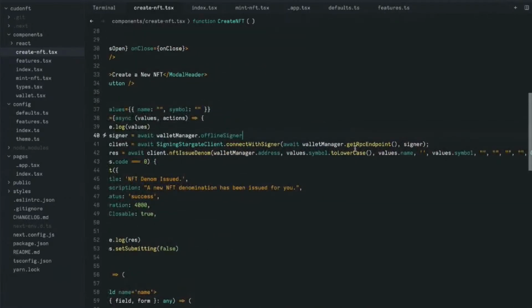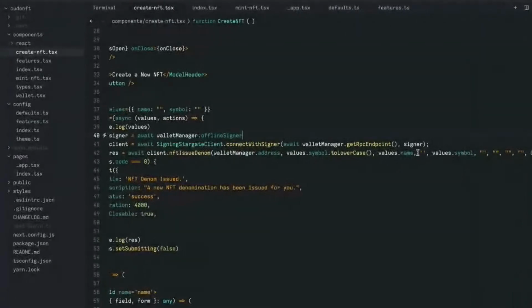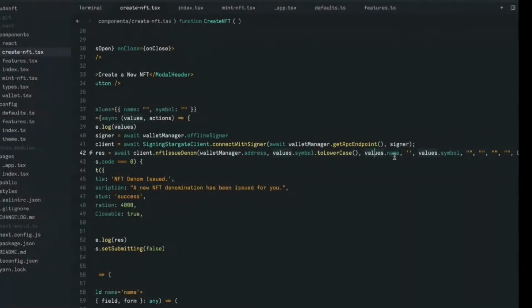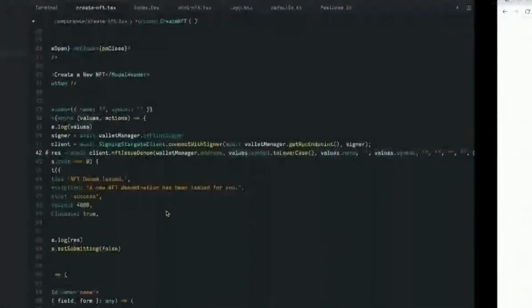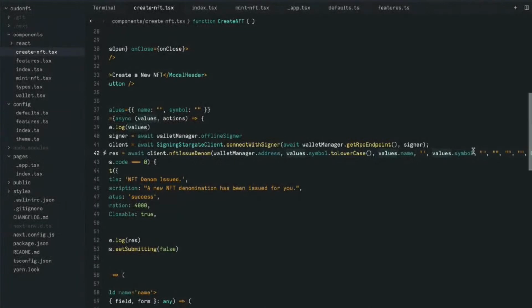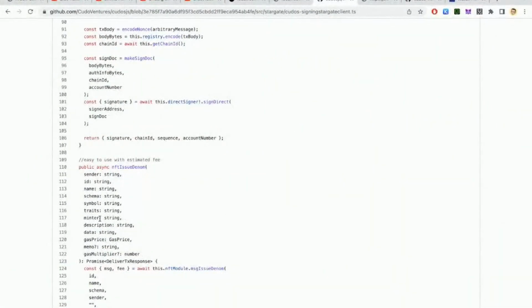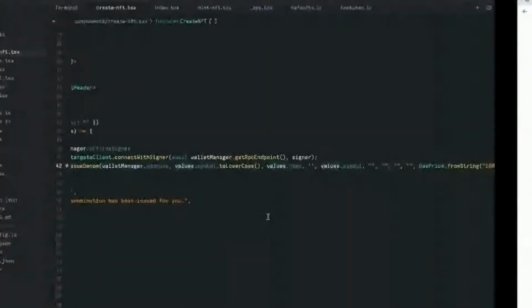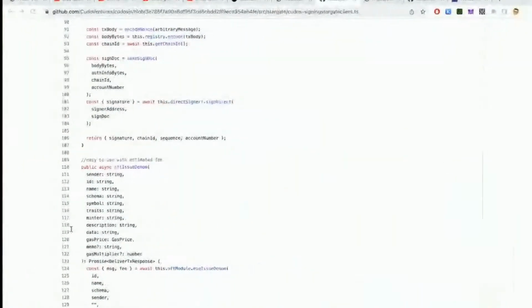Once we're done with that, we require a name of the denomination, which is just values.name. Then the schema. We don't have a schema yet, so you can just ignore schema right now. Then the symbol, which is how it looks, the symbol of it. The rest of the fields are traits, minter, and description. So this is traits, this is minter, this is description, and this is data.